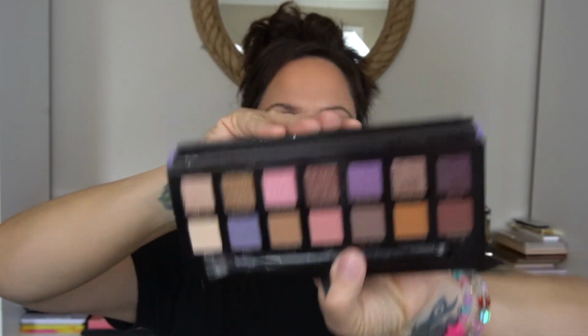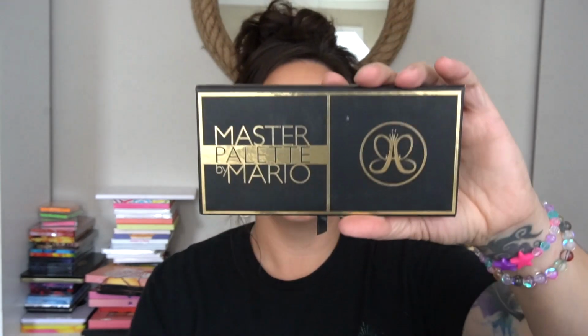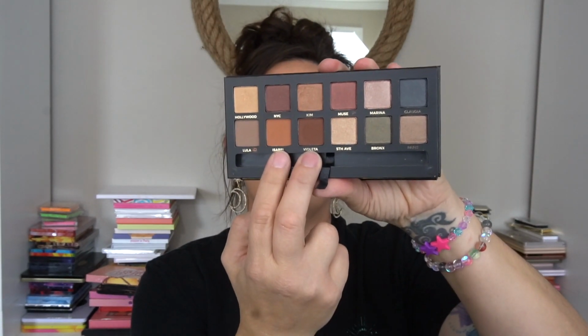And then the Norvina palette. It took me a while to get this one. I did not buy this right away. I waited till it went on sale. But again, it's a lot of the same color scheme. And then I haven't really purchased anything beyond that. I think that may have been one of the last ones. And then I have the Master Palette by Mario. It's a nice palette. But again, this burnt orange and this sienna color is in every palette. Do I need them? Probably not, because I just open them and look at them and I really want to not have them.